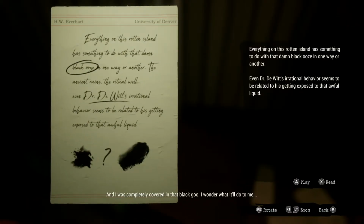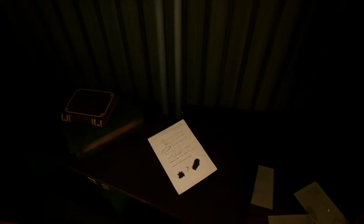And I was completely covered in that black goo. I wonder what it'll do to me. I think it changed you into a freaking sea monster. Everything on this rotten island has something to do with that damn black ooze in one way or another. Even Dr. DeWitt's irrational behavior seems to be related to his getting exposed to that awful liquid.